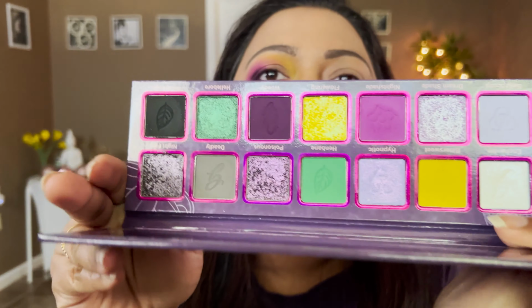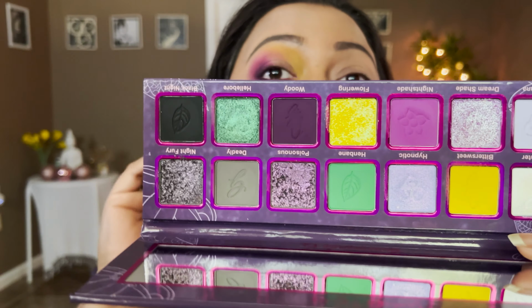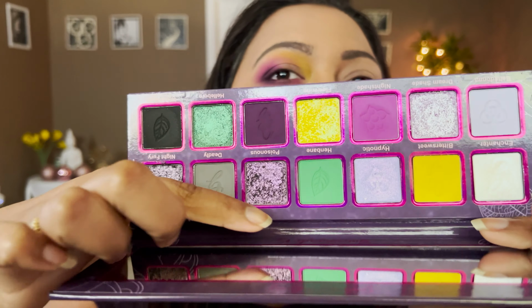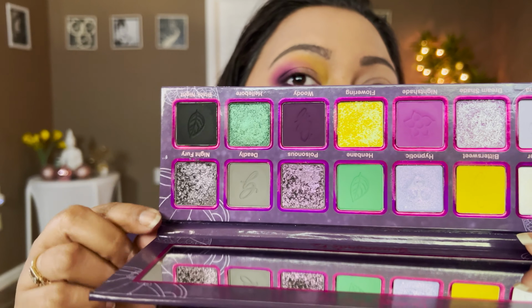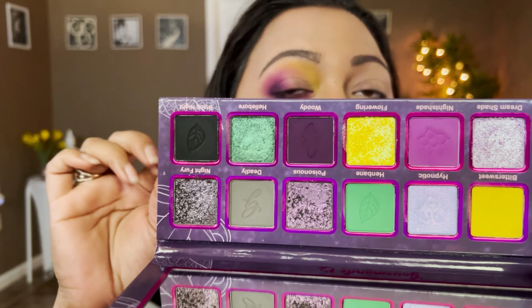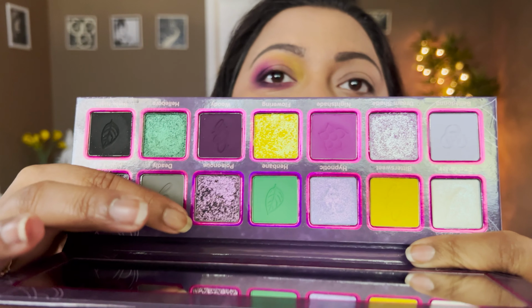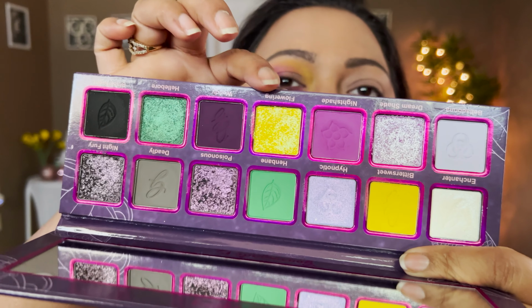Now let me tell you, when I opened this palette before swatching, I thought this and this is super close. This is more purpley and bright. This is more gunmetally and bronzy with a hint of purple. So that's the difference. Okay, let's take that purple shade, obviously, because we have to, and we're going to take this yellow shade and let's create some magic.